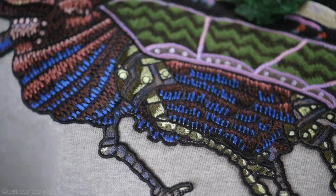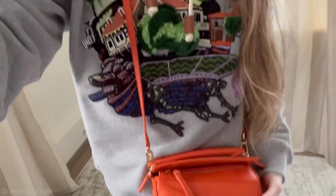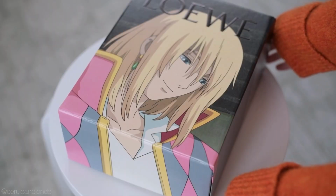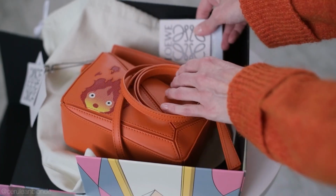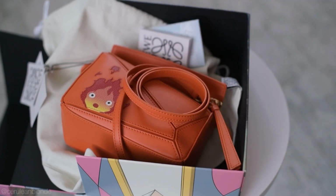So up next is the Calcifer mini puzzle, and it's the first puzzle bag I ever bought. I kind of resisted it so far, but a lot of people have it, a lot of people love it. Also, it seems to be like every luxury lover's travel bag, so I wanted to get at least one. And that one seemed to be the right one, and I think it is very gorgeous.